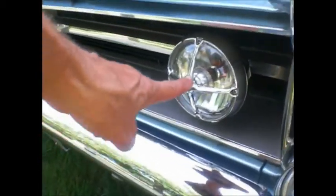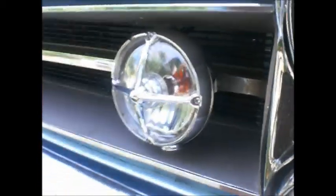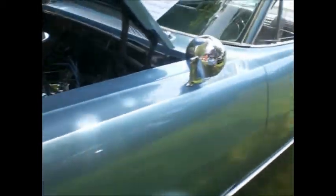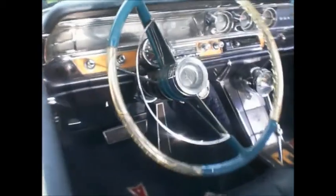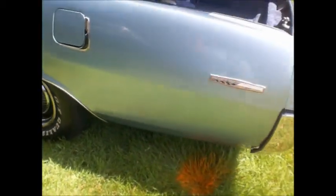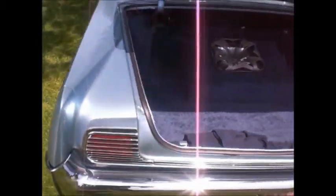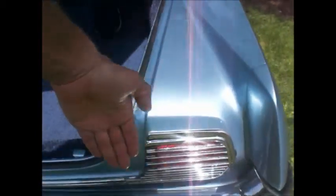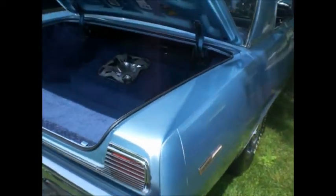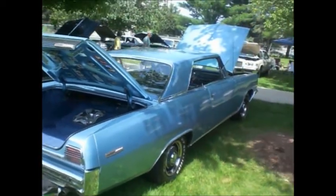Look at those spotlights. Instead of having the little dinky turn signals down here, they put a spotlight turn signal in. European flair. 389 four barrel. Power steering and brakes. It's a '63. I called it a '65. Pardon me, it's a '63. Lightly customized, just the way the owner wants it. How could I call it a '65? '63 Grand Prix, the '65 is also nice. The taillights wrap around. Same idea. They wrap around. Beautiful. '63 Grand Prix.